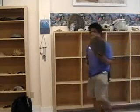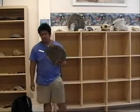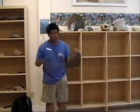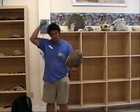Who's seen this design before? I have. Where have you seen it before? A cheetah? Yeah, a cheetah kind of looks like this. Who's heard of the tortoise shell design? Who's had glasses or hair?